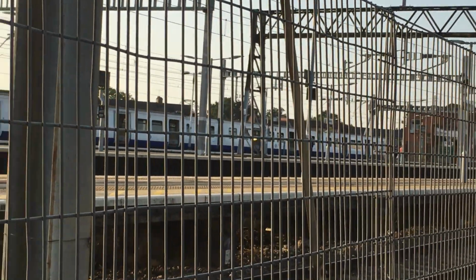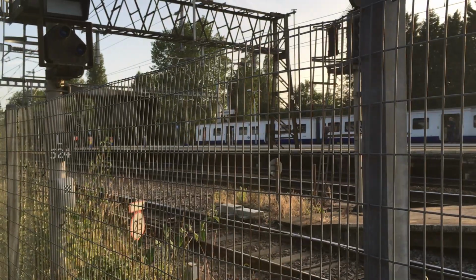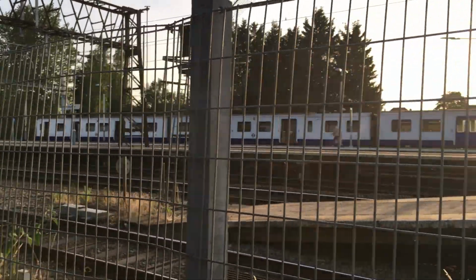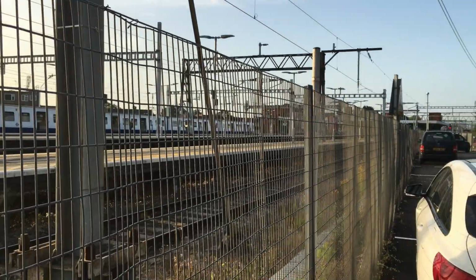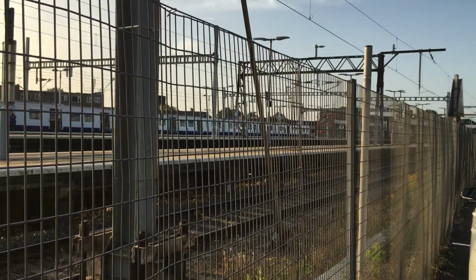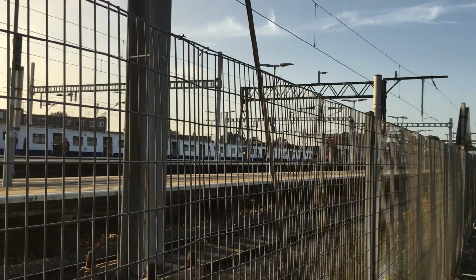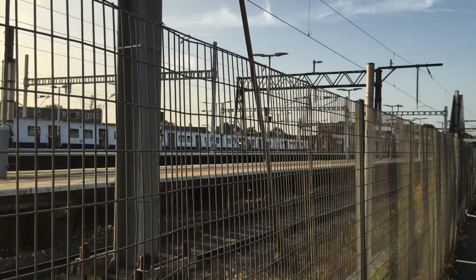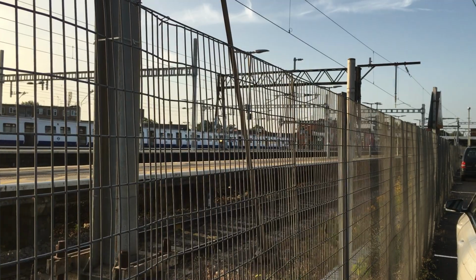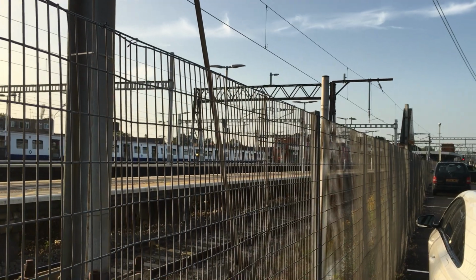Right, let's see what turns up next here at Shenfield. Just a small fact for you, the 315s are meant to be going to London Overground, but I see some have still not budged to London Overground. My friend Ace saw one of these in TfL Rail livery on the London Liverpool Street to Chingford lines, and it was very weird.